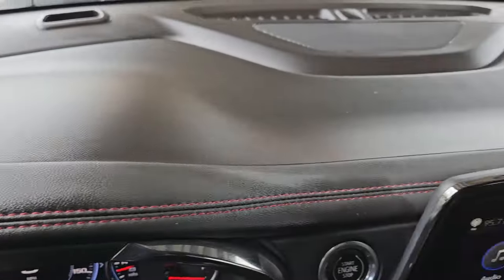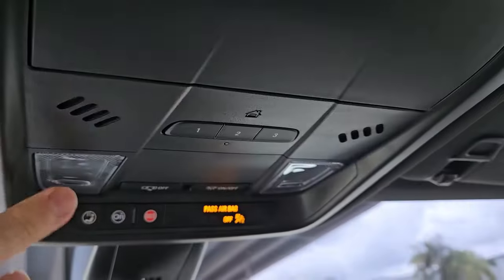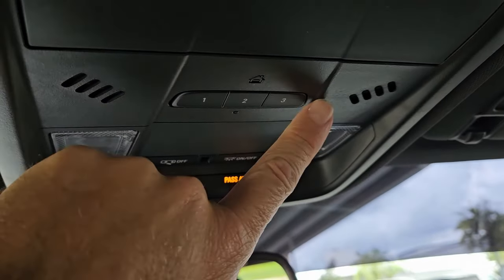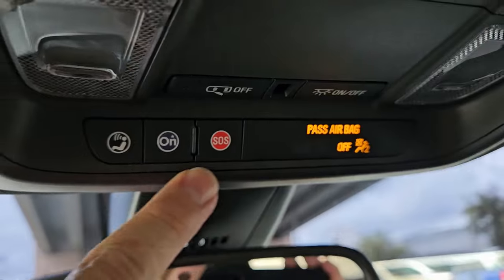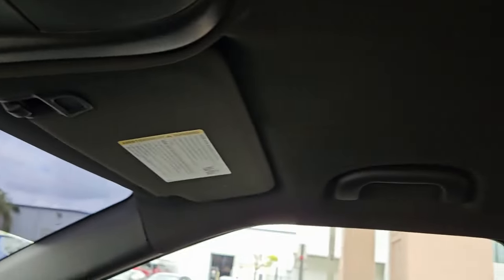Really nice condition. Beautiful shape. Up above here, you got a sunglass holder right there. Courtesy lights, two of them there. You can program your garage door opener with these here. You got three of them there. OnStar button. Really nice.